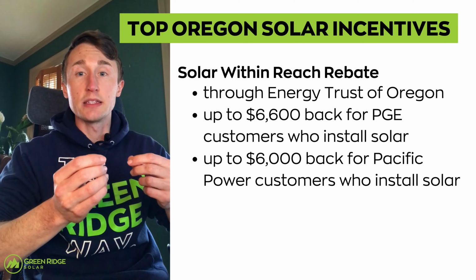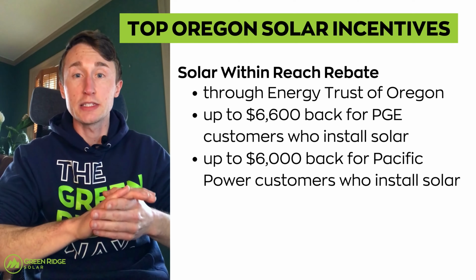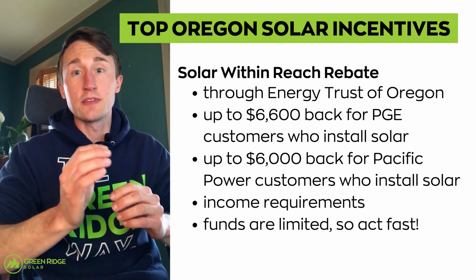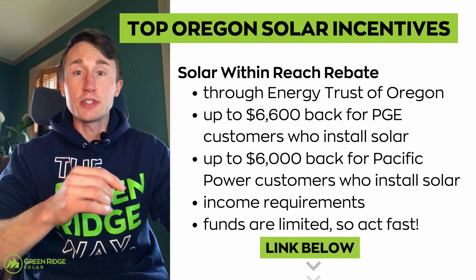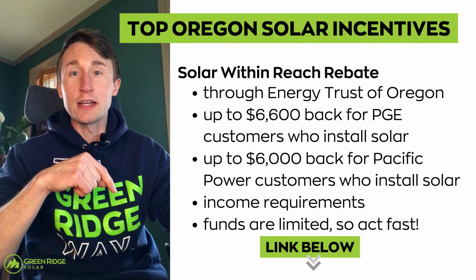The first rebate is the Solar Within Reach rebate, which provides a maximum of $6,600 for PGE customers and $6,000 for Pacific Power customers who install solar. The Solar Within Reach rebate is available for income-eligible customers and will only last until funds run out, so I advise applying soon. More information on eligibility requirements are linked below and on our website, greenridgesolar.com.